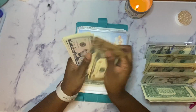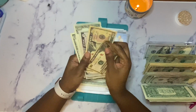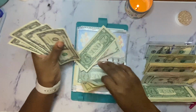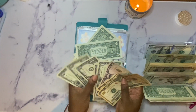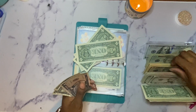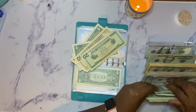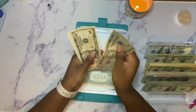This one has 10, 20, 5, 30, 31, 32, 33, 34, 35, 36, 37. So I'm going to keep a good 5, and a couple of these ones, which are pretty good. And this is 30, so I'm going to put that back. I'm going to put the 10s back so I can get a better 10, and I will grab a 20. All right, so 37.